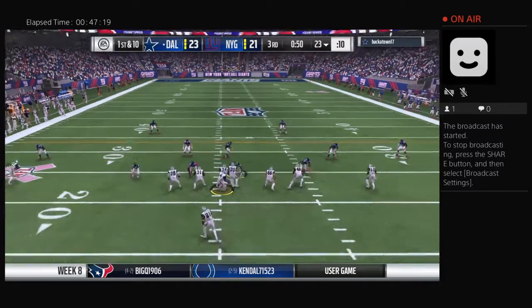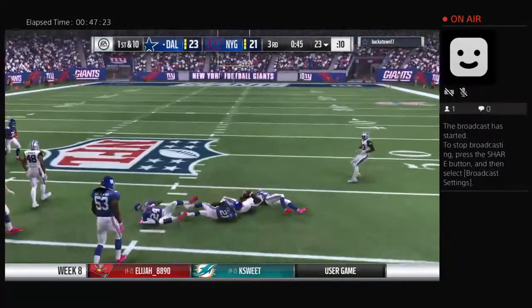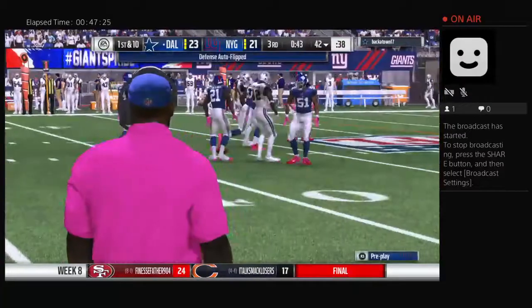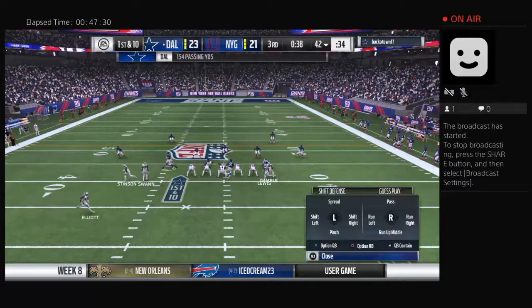No doubt about it. If there's no pressure, he's going to continue to pick them apart because he'll have all that time to find someone open downfield. You can only cover for so long. So maybe they want to go to a zone blitz scheme, get a little bit more pressure.